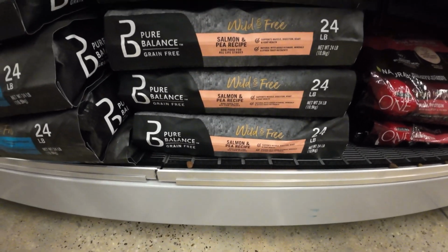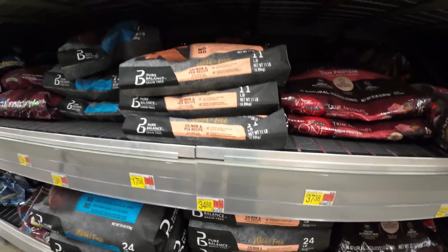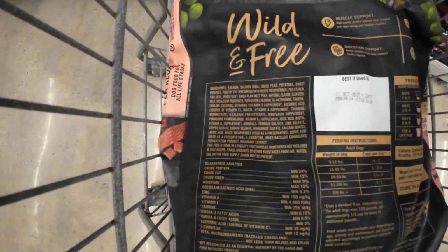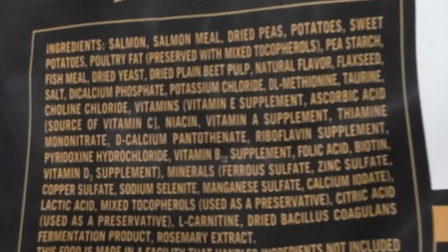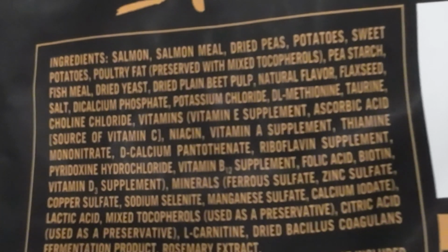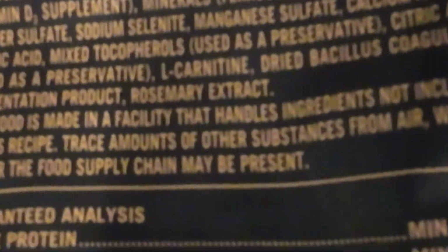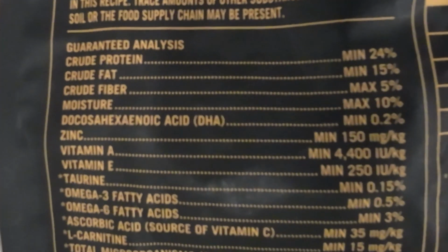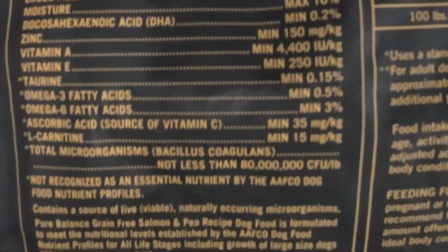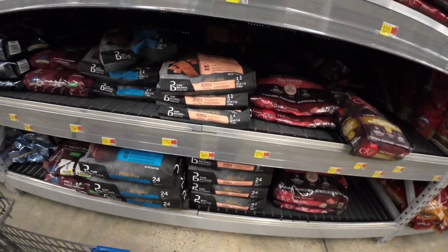So we came across this brand right here, Wild and Free Salmon and Pea Recipe. Seems a little pricey, but I turned it over and looked at the ingredients. It starts out with salmon meal, dried peas, potatoes, sweet potatoes, poultry fat preserved with mixed tocopherols, fish meal, dried yeast. Actually, not the shabbiest. If you look at the percentages, you got 24% crude protein, 15% crude fat, 5% crude fiber, 10% moisture. This, so far, I think is doing pretty decent.